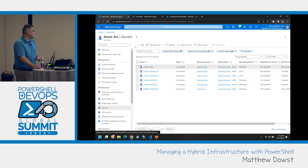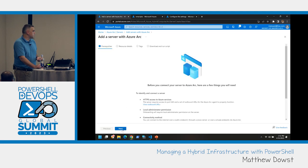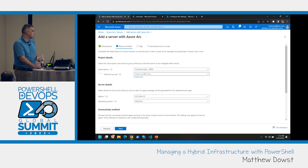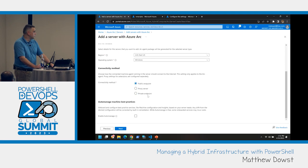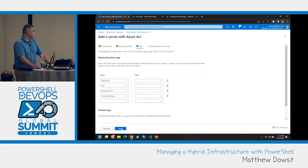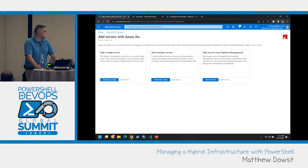Again, the onboarding process for a single server will literally just generate the script for you. You can tell it which resource group you want it to go to, whether you're doing Windows or Linux, and if you're behind a proxy. It will literally just give you a PowerShell script that you can download and run on your servers. And if you're doing multiple servers, it does the same thing.